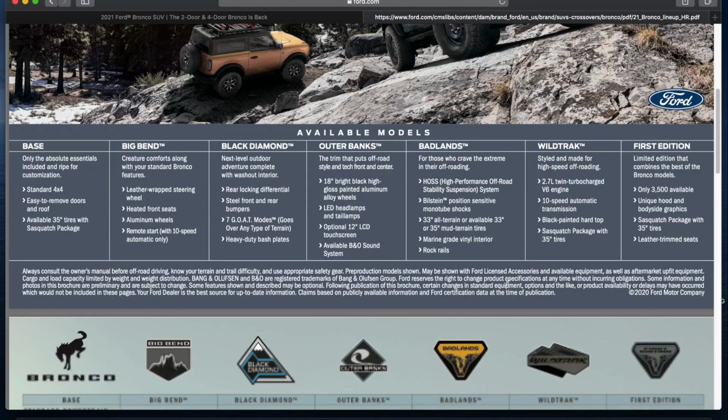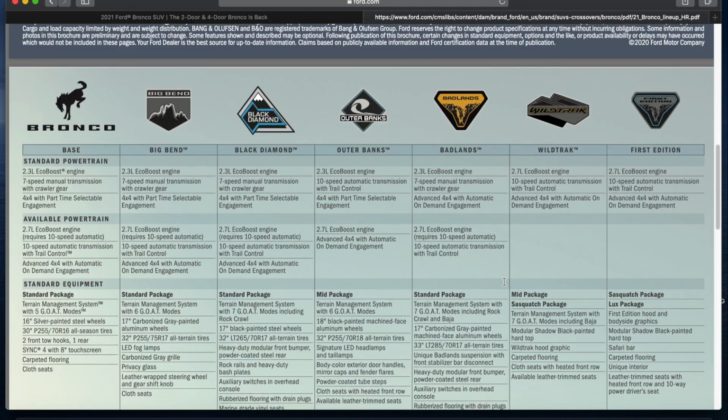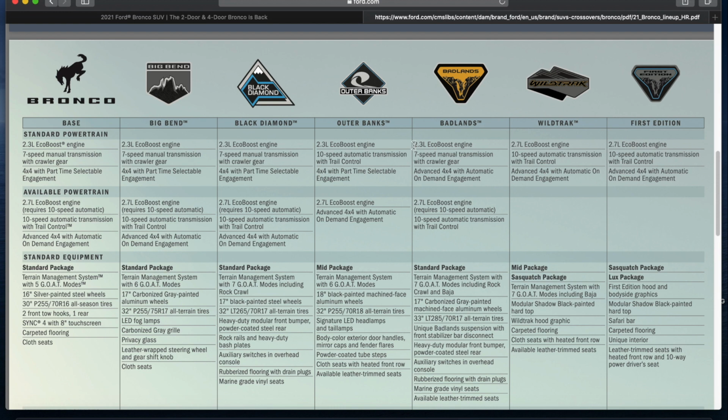However, what I was looking at down here is, in order to get the 7-speed manual transmission, you have to get the 2.3. You can't get the 2.7 with a 7-speed. It has to be a 2.7 with a 10-speed, which is a little upsetting because I would rather have a 7-speed manual transmission and a 2.7 EcoBoost. That's just my personal opinion. You can get this 7-speed with a 2.3. Of course, I'd go for the 2.7 10-speed, which you can get in the Badlands. It's just an available powertrain that you can upgrade to.